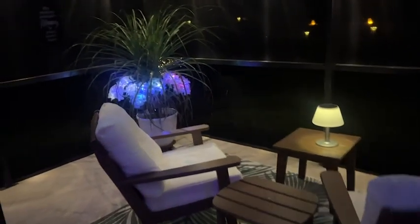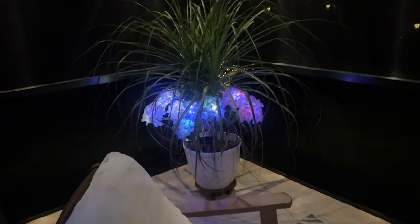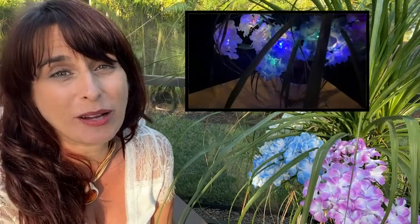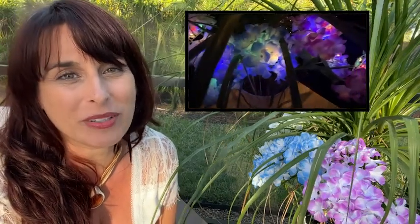When they start to flicker or they're just constantly on, they're solar powered, so I never have to worry about them. So if you want to add some fun and some effortless light and style to your outdoor living area, I highly recommend you try these solar powered lights.